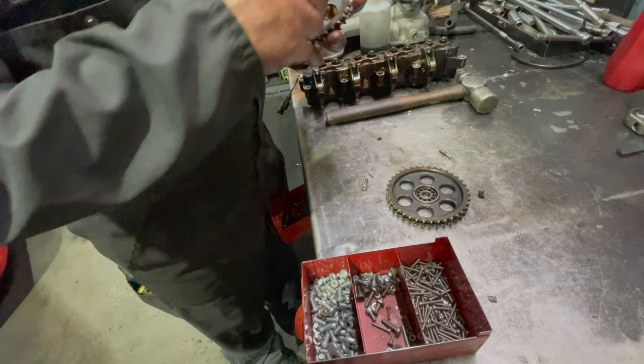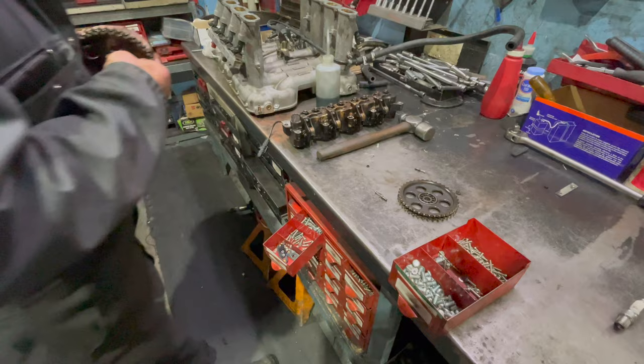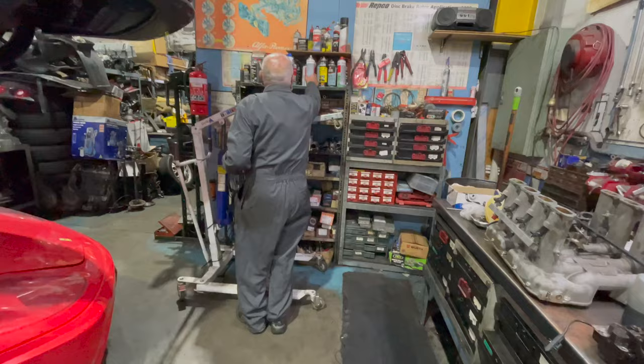Need something a bit more. Need a Dremel with a little brush on it, don't you? Wire brush. Job for another day then. I'm open because my battery's about to go.